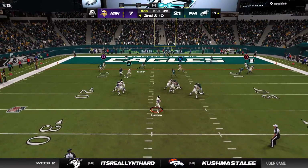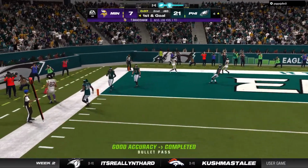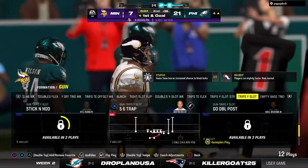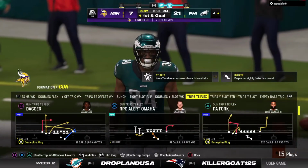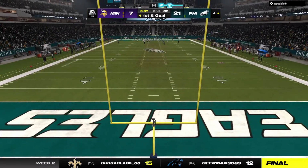Again, he'll drop to throw. And he comes back with one complete. And he's down inside the 5 at the 4 before he's out of bounds. It's a good gain of 11. Sets him up 1st and goal.